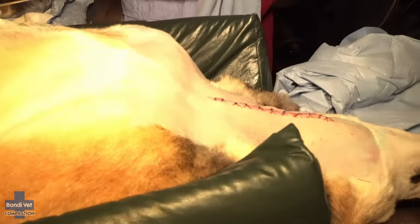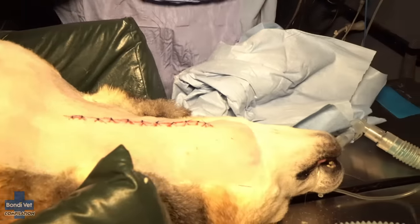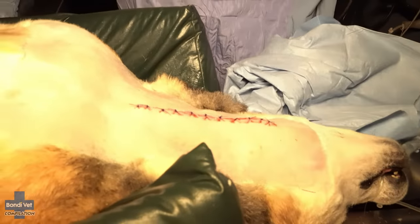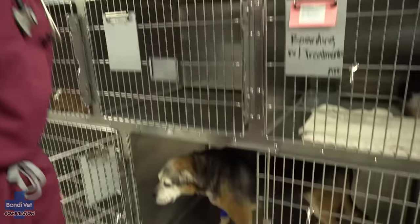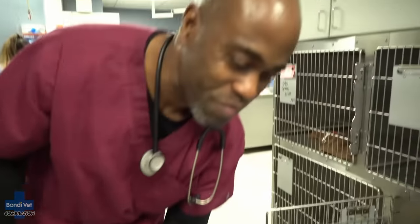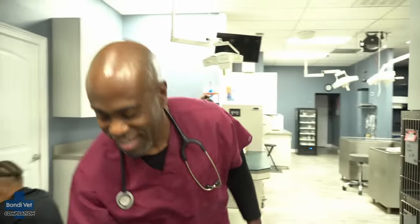The power never came back on, but I was able to finish the surgery. Thank God for that. Now it's just hoping that we get this calcium and everything under control so that Roxy can go into a full recovery. Come on, Roxy, let's go. Let's go. All right. Two hours later, the lights finally come back on. And enormously relieved, Allison and Clint are back to pick up their girl.